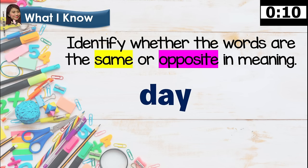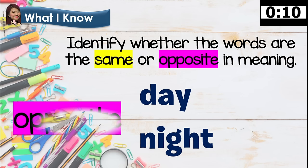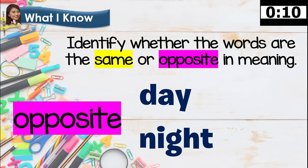Next, day, night. Are they the same or opposite? Type now your answer. And the answer is opposite.